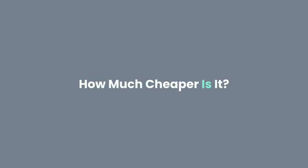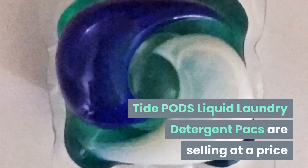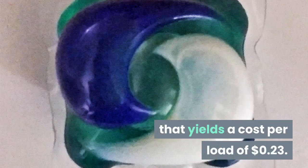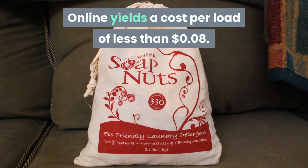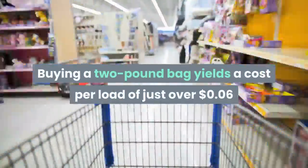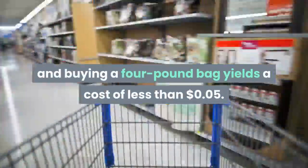How much cheaper is it? Online at the time of writing, Tide Pods liquid laundry detergent packs are selling at a price that yields a cost per load of 23 cents. In comparison, purchasing a 1-pound bag of soap nuts online yields a cost per load of less than 8 cents. Buying a 2-pound bag yields a cost per load of just over 6 cents, and buying a 4-pound bag yields a cost of less than 5 cents.